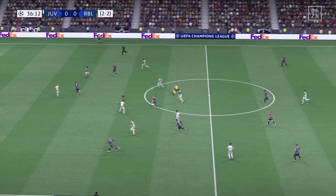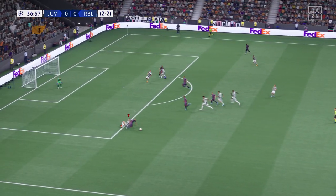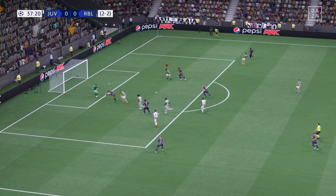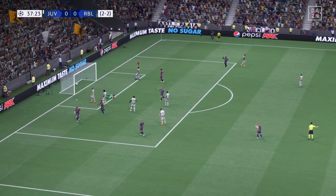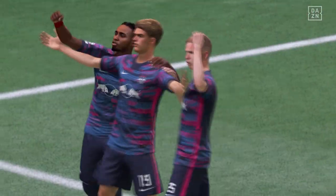This might be ideal for the counter. All hands on deck. Chance here. And there it is. 1-0. Their efforts have been rewarded. And look at the celebrations.